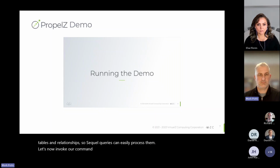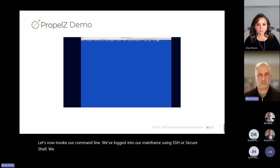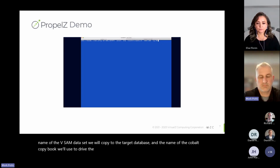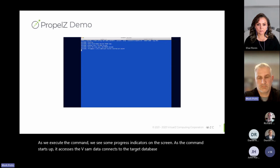We've logged into our mainframe using SSH, or secure shell. We use a relatively simple command line. This can also be embedded in a script for repeat or automated execution. We enter the command with some options, such as our config file, the name of the VSAM dataset we will copy to the target database, and the name of the COBOL copybook we'll use to drive the transformation. As we execute the command, we see some progress indicators on the screen. As the command starts up, it accesses the VSAM data, connects to the target database, runs the transformations, and begins to send it across the network in efficient batches of records.